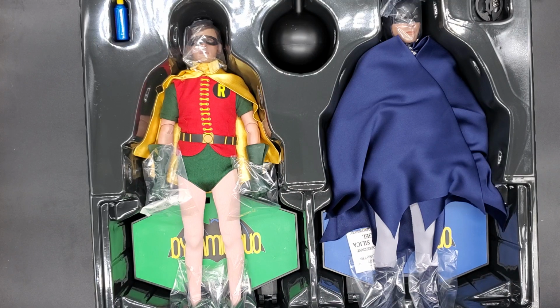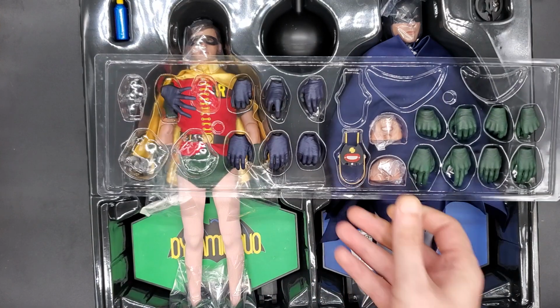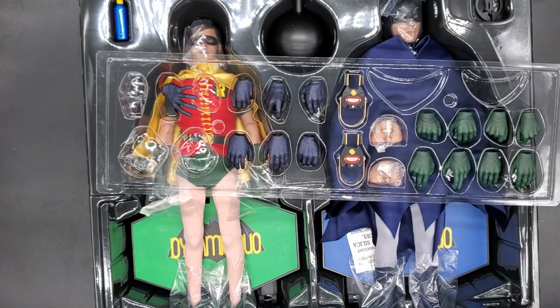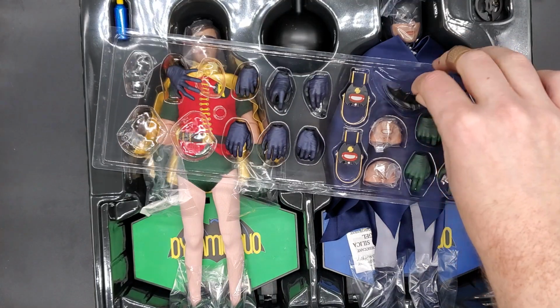Interestingly, it's kind of one of the things that helped Batman become the famous character that he is today. There's a lot of weird history with the show. I just spilled a whole bunch of hands. That's unfortunate. All right, well, we're working on it. We'll get all of this other good stuff out.